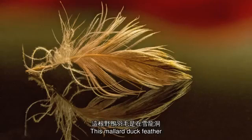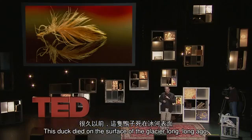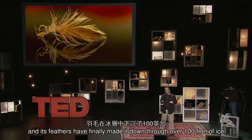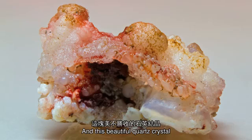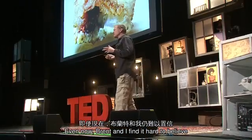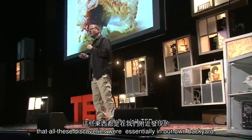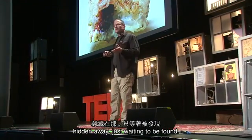This mallard duck feather was found over 1,800 feet in the back of Snow Dragon Cave. This duck died on the surface of the glacier long, long ago, and his feathers have finally made it down through over 100 feet of ice before falling inside the cave. And this beautiful quartz crystal was also found in the back of Snow Dragon. Even now, Brent and I find it hard to believe that all these discoveries were essentially in our own backyard, hidden away, just waiting to be found.